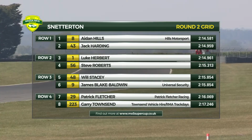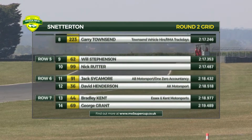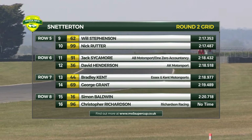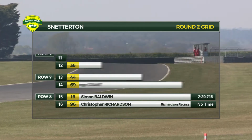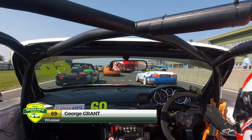This grid is based on the 2nd fastest times from qualifying yesterday. Luke Herbert and Steve Roberts are next, ahead of Will Stacey and James Blake Baldwin. Patrick Fletcher and Gary Townsend, with Will Stevenson and Nick Rutter rounding out the top 10. Jack Sycamore, David Henderson, Bradley Kent and George Grant together again. Then Simon Baldwin and Chris Richardson didn't set any times in qualifying, so they are at the back of the grid for the first 2 races of the year. Right then, on board with George Grant, race number 2 of the season about to get underway.